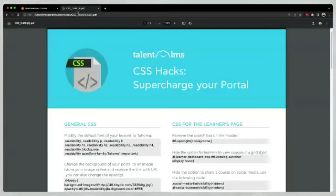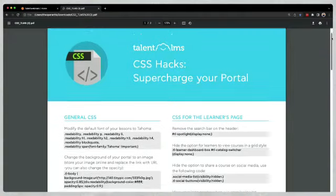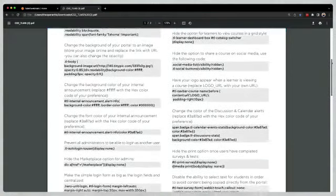Along with our team, we have prepared a cheat sheet here that contains a lot of hacks. It contains CSS and JavaScript hacks that you can copy and paste as they are, maybe change a little bit more, but we'll see an example. But mostly you can have a solid foundation here of customizations that you can have.